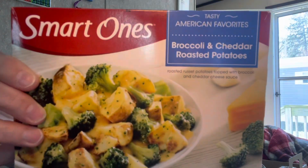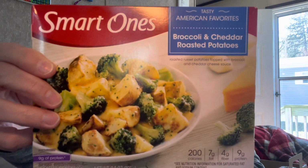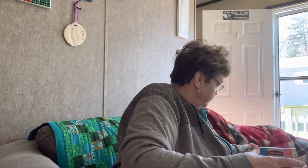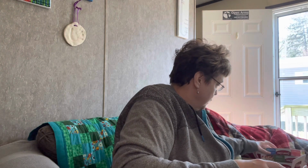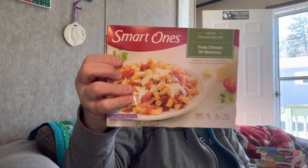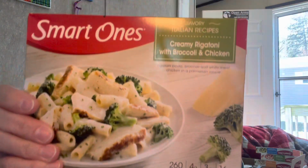The broccoli cheddar potato, that's really good for like a side, like with my sandwich. That'll be really good with my sandwich. Let me put this in here. Sorry about this, gang. Okay. And I'm trying to get this in a box so I can just carry it in my kitchen when I'm done here. And the chicken fettuccine, that's really good. The 3 cheese ziti marinara, that's really good. And then the creamy rotini with broccoli and chicken. These are really good. I highly recommend the Smart Ones.